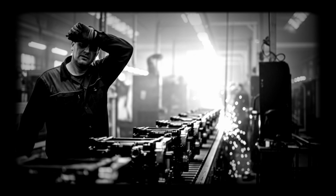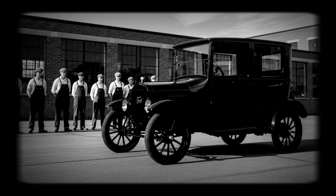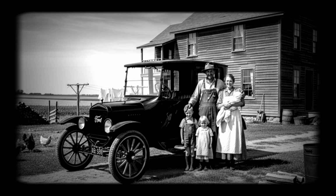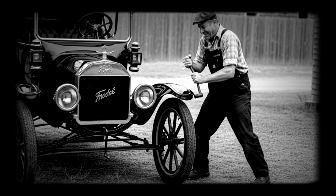The early Model Ts came in several colors, though most people remember the famous black version. That black paint, introduced later for efficiency reasons, dried faster and helped speed production. This wasn't about style, it was about scale. The real revolution came not just from the car itself, but from how it was built.